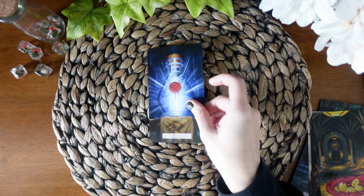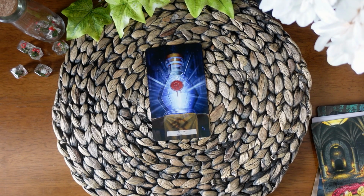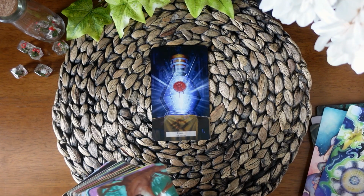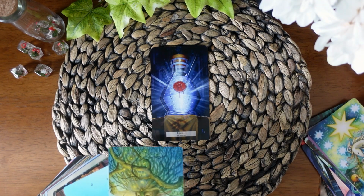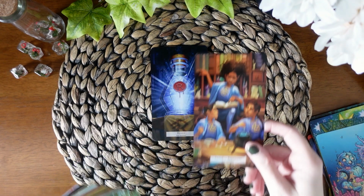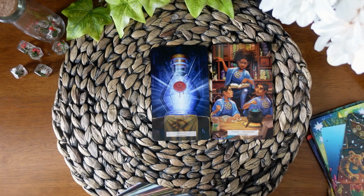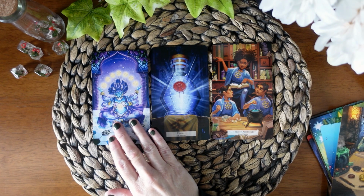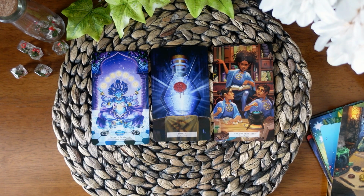Let's pull another one. There's that potion bottle, and that one also has a rune on it, which is really cool. So I would look through my deck and see what fits the energy of that. And this is something that you can really only do with a deck that has this sort of collaborative artwork, right? I'm feeling that 3 of Pentacles feels like it exists in that world. And then maybe I'm feeling this 8 of Pentacles too. So it allows you to have that oracle guide.